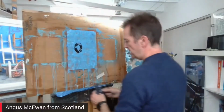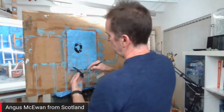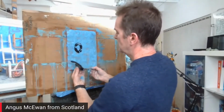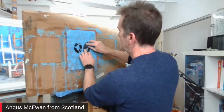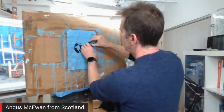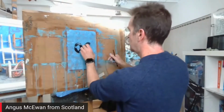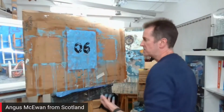So we do the same with the 6. You always have to make sure you get it the right way around. I have been known to put the paint on the wrong side. And again, nice and thick. I'm going to put some more in there just to complete that. All right. Okay. Oops. Angus is a perfectionist. Yeah, it has to look like a 6.